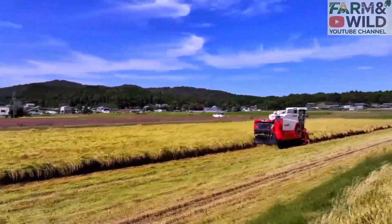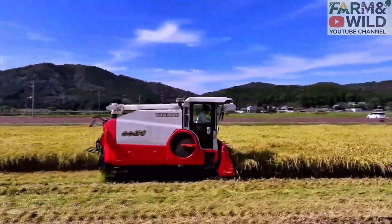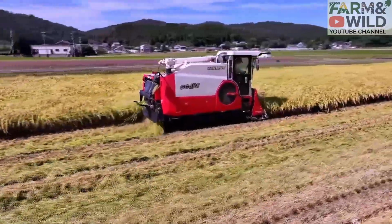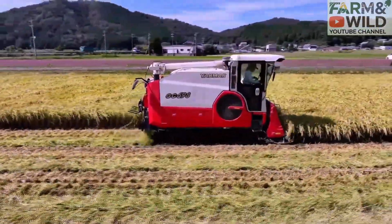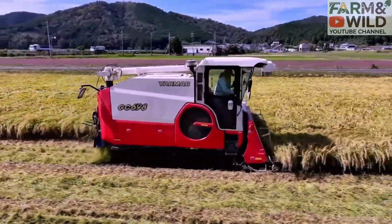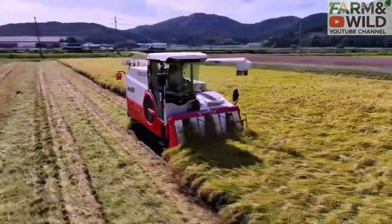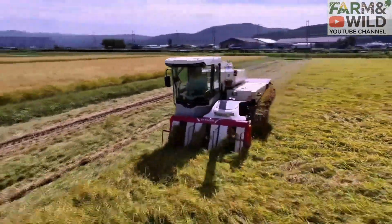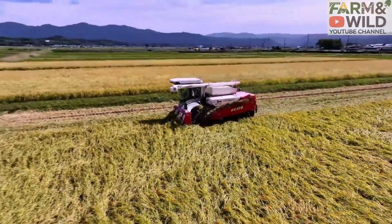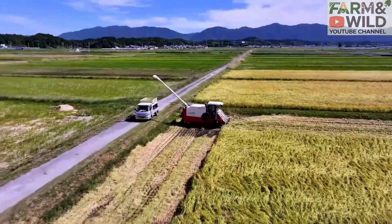With the rapid development of technology, the agricultural industry has not only advanced technically but has also contributed to changing the lives of millions of farmers around the world. In the past, harvesting rice required significant labor and time, from manually cutting each rice stalk to collecting the grains by hand. However, today, with the advent of combine harvesters, this process has become much faster and more efficient.